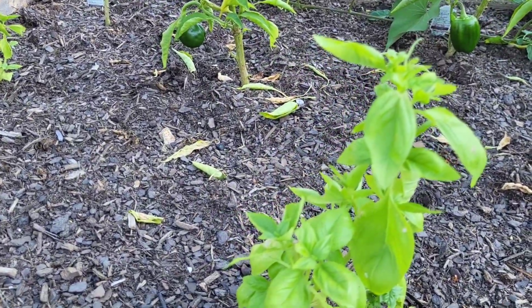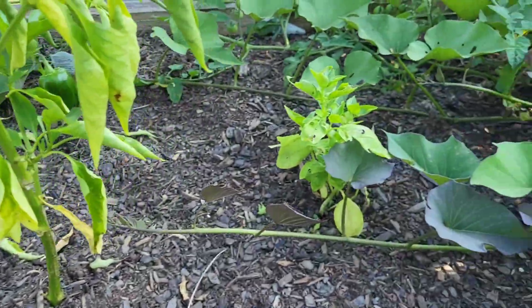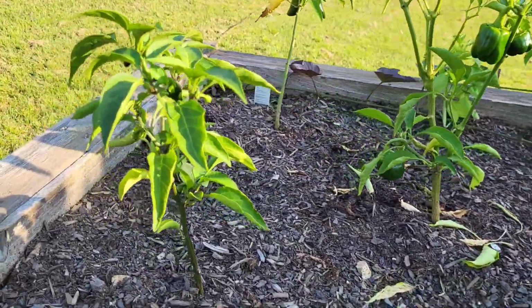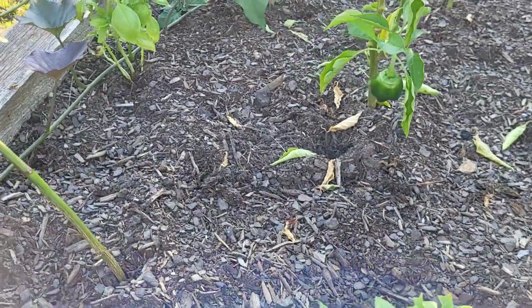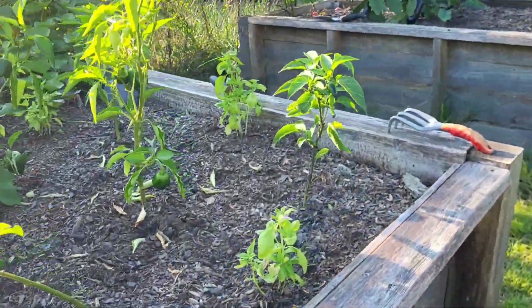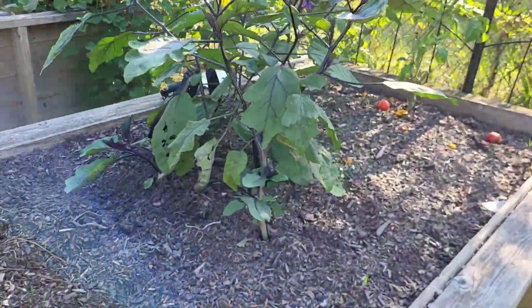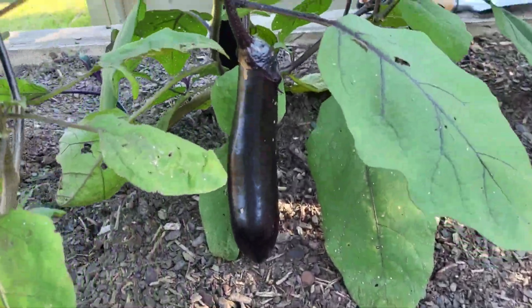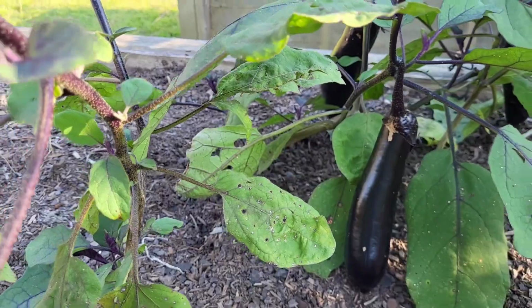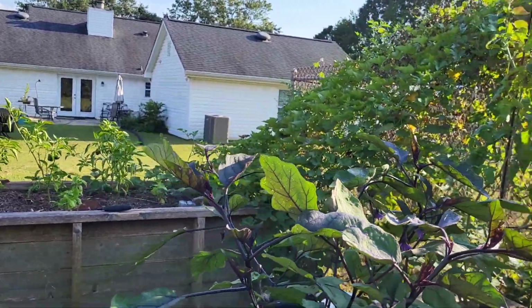Let's see. Yeah, I pruned this basil, but I don't know how much I'll get out of it. It's kind of dry looking too. Need to come back. Look, I can tell squirrels have already been in here. Something's been in there pecking. No telling what it was. Let's look at this other eggplant. Oh yeah, it's going to be a good one too. That's off that same one. This one hasn't even produced one yet. It's pretty big though.